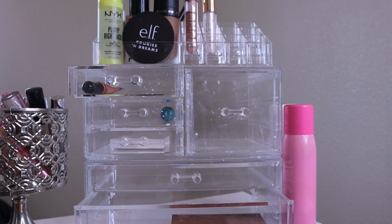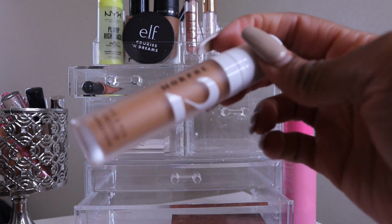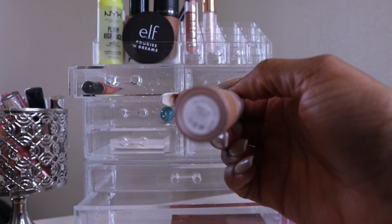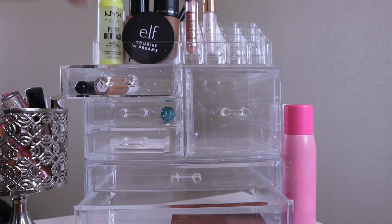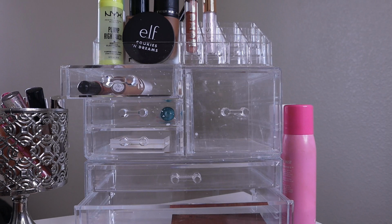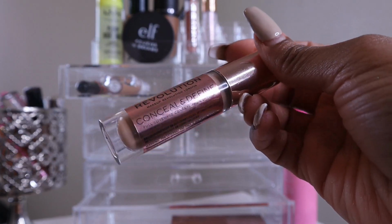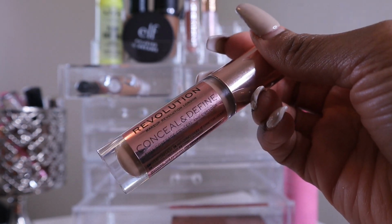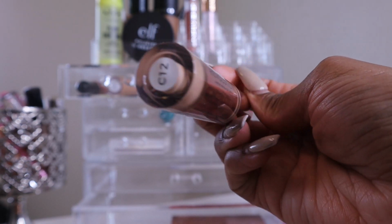And then for concealers, I am adding in quite a few, but again, I layer my concealers, so this isn't too much. So I'm going to be adding in the Morphe 2 High and Peak concealer. This one is in the shade Peak of Tawny. This is the concealer I use as my first layer of concealer. It's more so my skin tone, so I'm adding that one in. And then I also want to add in my Revolution Conceal and Define concealer. I have not used this bad boy in a long time, and I used to really love this concealer, so much so I went through a couple of these. This one is in the shade C12. It's a perfect highlighting shade for me.